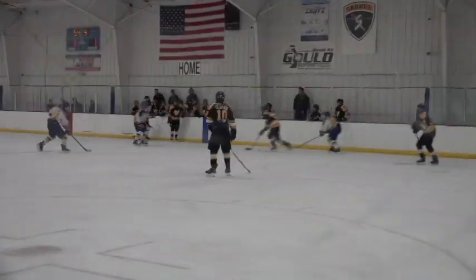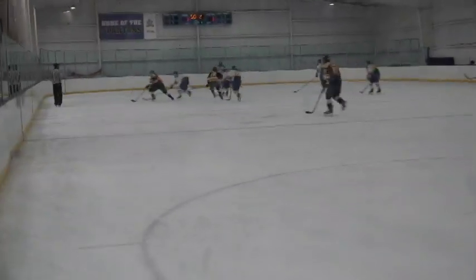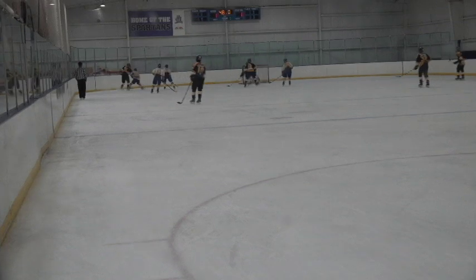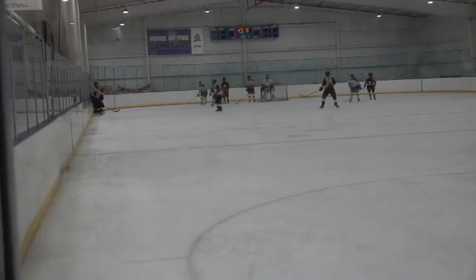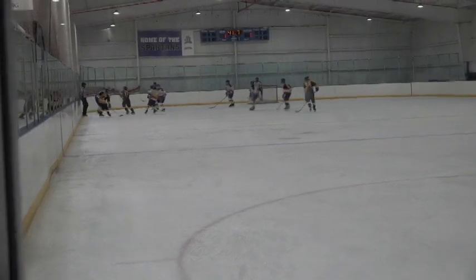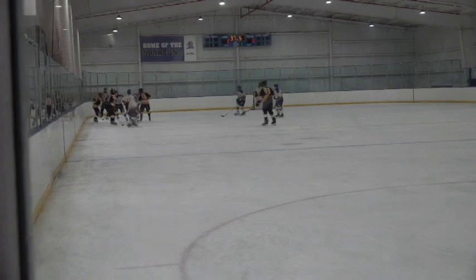Nice keep there by Dabbs. Under a minute to go here in the first period. 31's going to come charging out of the zone, right in the Eagle zone. Moves right down below the goal line. Eagles take it right off his stick. And Egan's there. Little chip play. He's going to move it to the boards, but Eagles can't get it out.